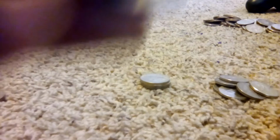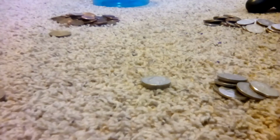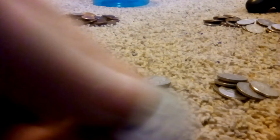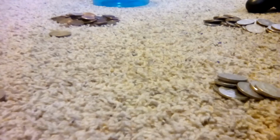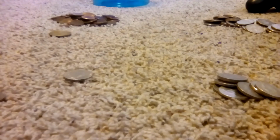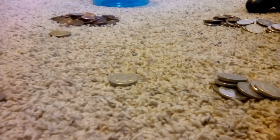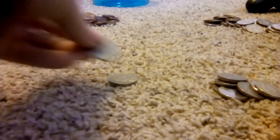1976 Denver, no silver, but it is worth keeping, but I'll go ahead and put it into the no silver. 2002 Denver, no silver. Oops, I picked up two. 1964, that's a Philadelphia because it has no mint mark. So yes, that is 40% silver. Little silver stash. 64 Philadelphia again. 40%. Right now we have 4 silver coins and a ton of no silvers.